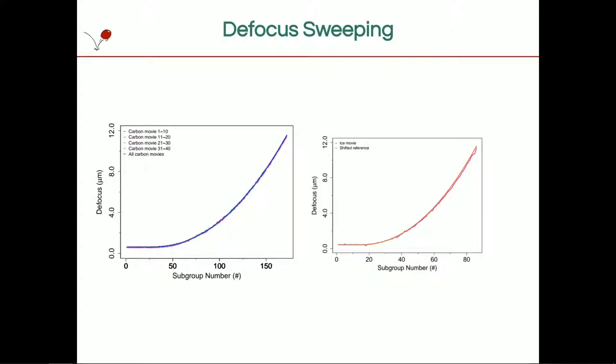Where you start your defocus at is not reproducible. You have to estimate that. But what we can do is we can use this shape, calibrated off of carbon, to fit the defocus for each of our frames in real data.